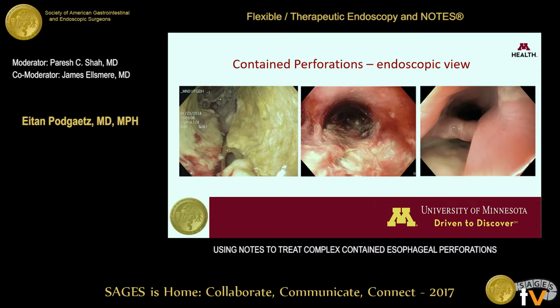These are some of our patients. You can see complex cavities. The one on the left was after an MIE. The other one was after TEE, iatrogenic perforation. The one on the right was a Boerhaave patient.